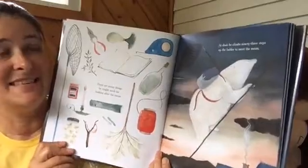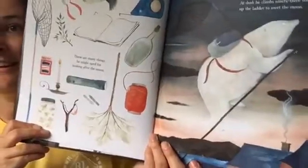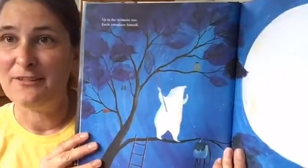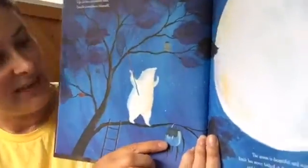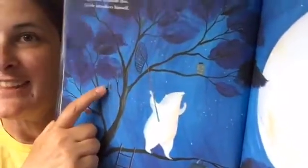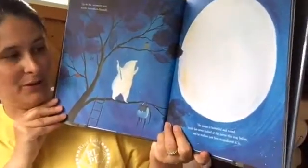At dusk, he climbs 93 steps up the ladder to meet the moon. Look at that big ladder, friends. 93 steps to meet the moon. Up in the sycamore tree, Emil introduces himself. Look, Emil's got his bag with all of his tools and instruments to take care of the moon. He's got his jar of fireflies. He's got his net. Ooh, I see some binoculars hanging in the tree. I think he's ready. The moon is beautiful and round.